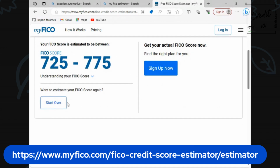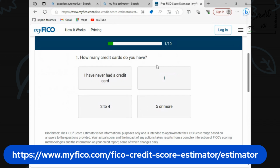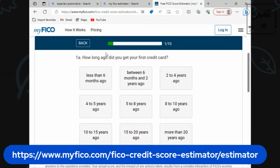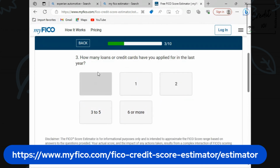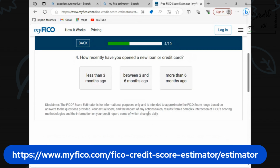So again, let's start over and look at a few things. They want to know how many credit cards you have. If you have credit cards, they're reporting, that's good. How long ago did you get your first credit card? That's your age, your history, so they want you to have old credit cards. How long ago did you get your first loan? Do you have old loans on your credit reports? How many loans or credit cards have you applied for in the last year? They want to know inquiries, and then they want to know if you messed up your age. So that's where I have to put the 6 on there.